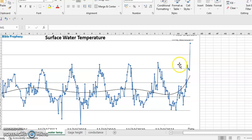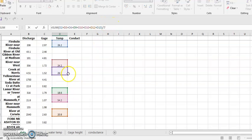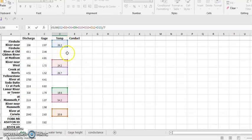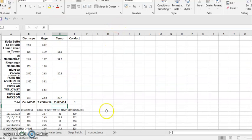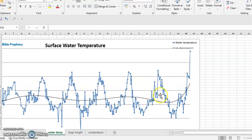But 35, and I thought I made a mistake, so I went back and checked my numbers and checked my calculation, and everything was fine. You know, there's all your numbers divided by 7, and yeah, so we come out at 35. That's the highest. That's the highest water temperature in Yellowstone by far.